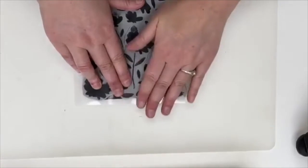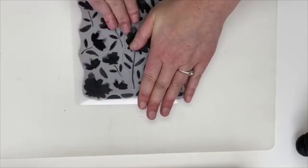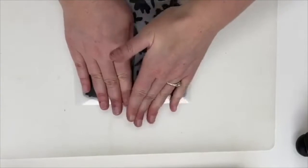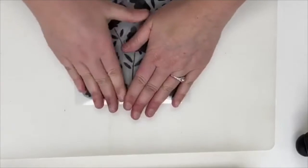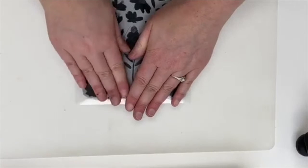Yes, Simon and Karen were playing with Perfect Pearls the other day. Can you use Perfect Medium on clear stamps? Yep, they work on clear stamps, they work on red rubber, any of your stamps, the Perfect Medium will work on.